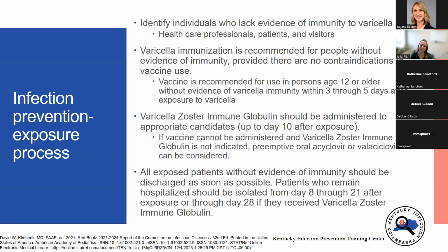Interestingly, if they get the vaccine within 3 days of exposure up to 5 days, it can be 70 to 100% effective. The varicella zoster immune globulin could also be administered to appropriate candidates, and this would be up to 10 days after the exposure has occurred. If the vaccine cannot be administered and the varicella zoster immune globulin is not indicated, preemptive oral acyclovir or valacyclovir can be considered for some individuals. As it relates to patients, if they've been exposed and can be discharged, they should be discharged as soon as medically indicated. But if they need to remain in the hospital, those individuals should be isolated from day 8 through 21 or up to 28 after exposure or medication received.